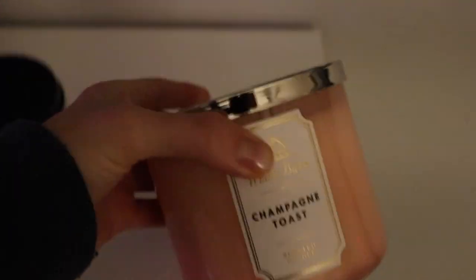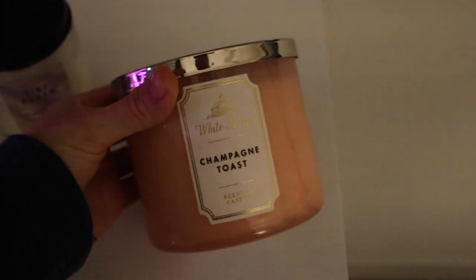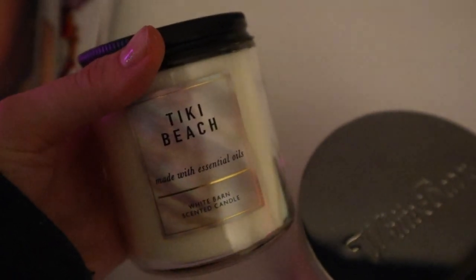Yeah, and then I got some candles at Bath & Body Works the other day. I got this one called Champagne Toast. It smells so good. And this one called Tiki Beach.